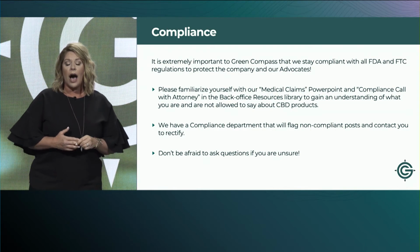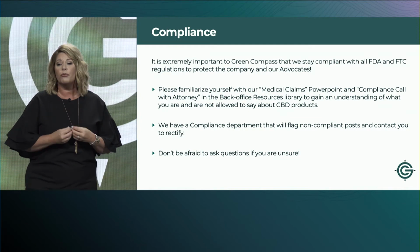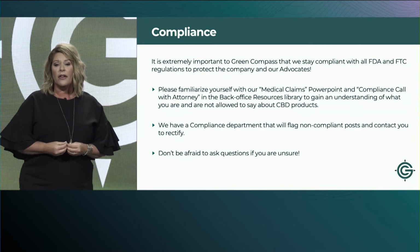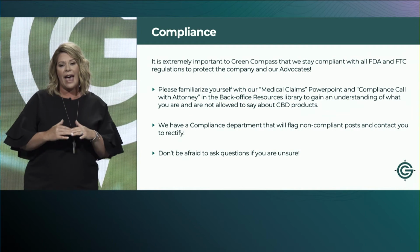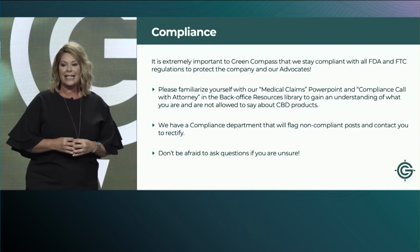The other resource for you to learn about compliance is our compliance call with our attorney. So this will give you really great information. It was a great conversation where we got to ask specific questions of our Green Compass attorney and be able to relay that information out to the advocates so that you understand why it's so important for us to stay compliant.